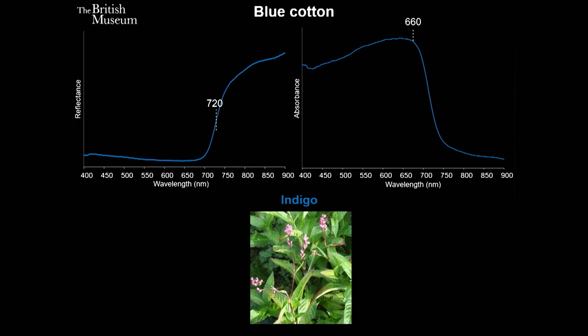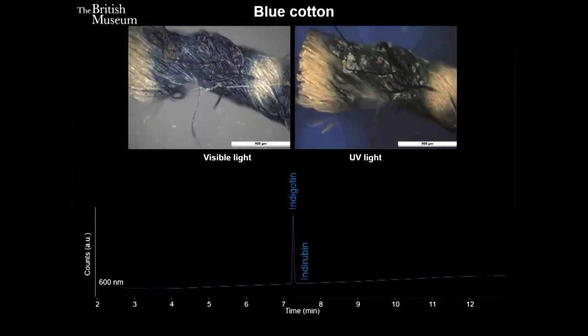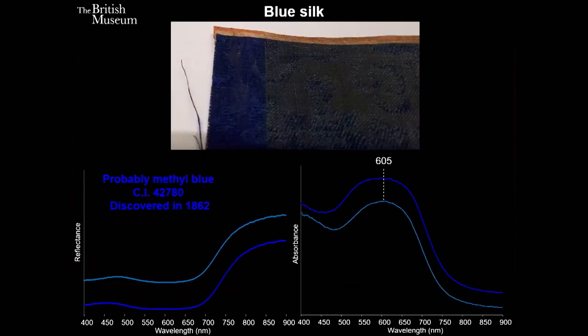The blue cotton textile was found to be dyed with indigo again, so with a natural dye, confirmed by molecular analysis. And here is also a nice example of the microscopy enabling us to say that this fabric was dyed already as a fabric. You can see the white marks that indicate that the dye could not penetrate because the textile was already woven.